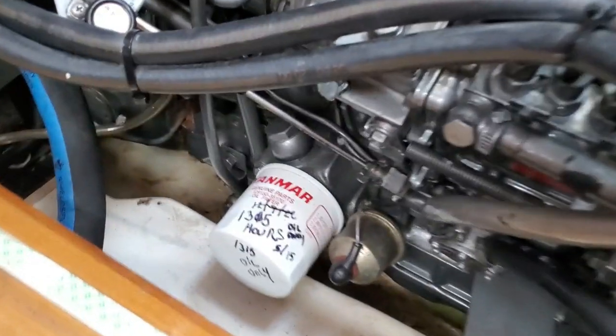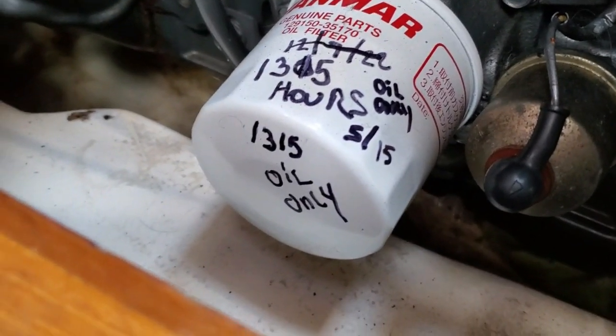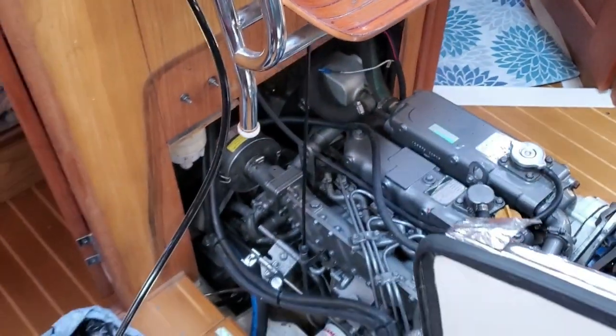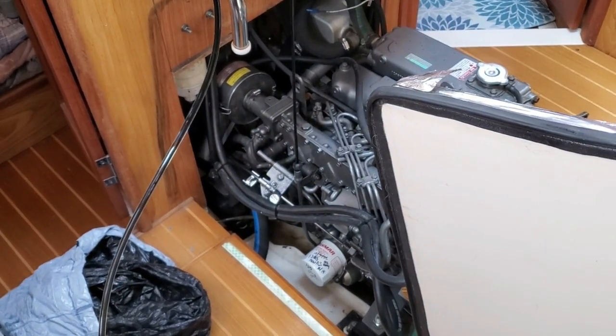But there you can see, I mark my filters when I do the oil change, and there I did 1315 oil only. I do the same thing for the fuel filter. I mark down the hours. That way, even if it's in the logbook, you don't have to go chase the logbook down. So all I'm going to do is just replace the oil filter and the oil and call it a day, because the fuel filter is relatively new. The antifreeze, I don't know if I really need to do that right now. I might replace the antifreeze before we head back out, but we'll see.